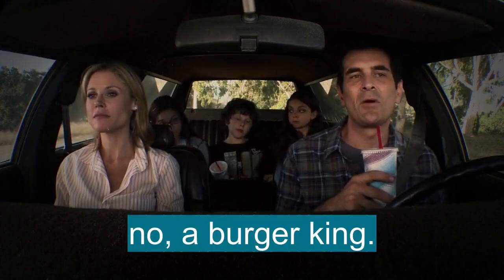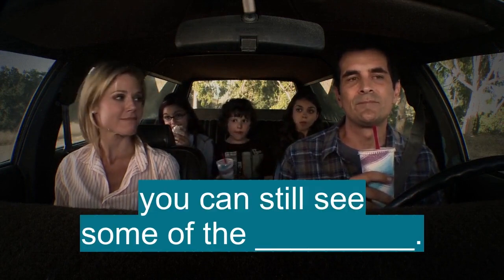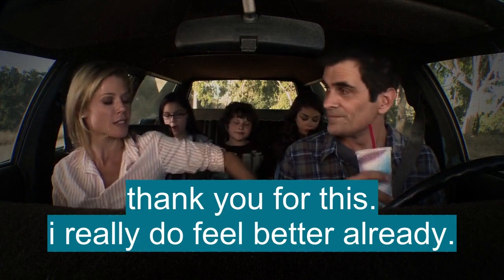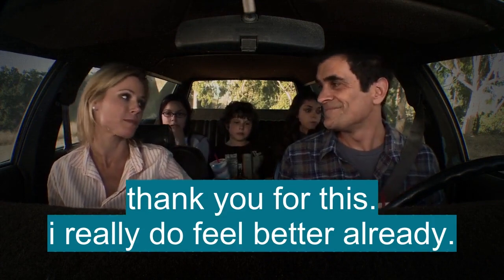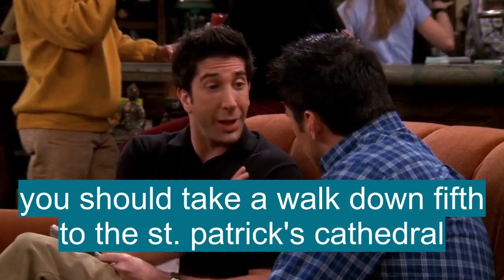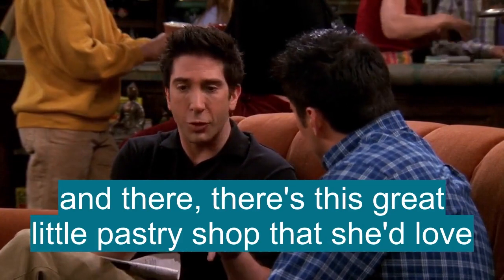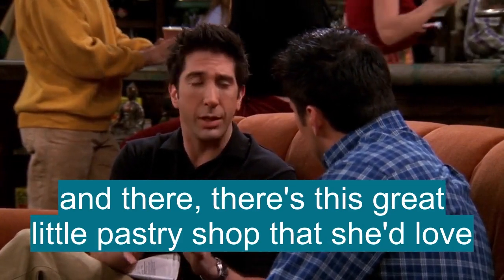An orange grove? No, a Burger King. You can still see some of the architecture. Thank you for this. I really do feel better already. You know what? She loves architecture. You know what you should do? You should take a walk down 5th to the St. Patrick's Cathedral. And there's this great little pastry shop that she loves.